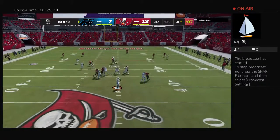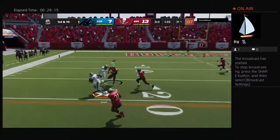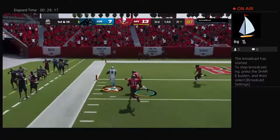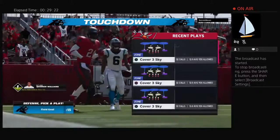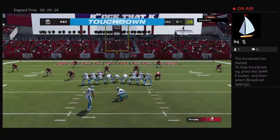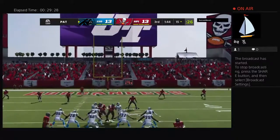On first down, Allen. And this one complete to Smith. Touchdown! Devontae Smith, 31 yards. And the Panthers have tied this game up. They can take the lead with the extra point.